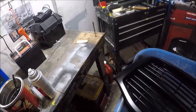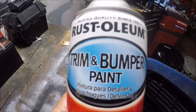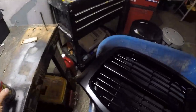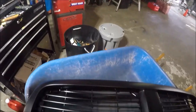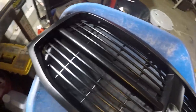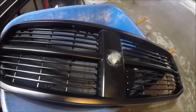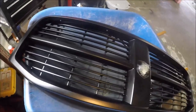What I was doing is I was showing you this Rust-Oleum trim and bumper paint. There's a lot of videos on YouTube about it, but what I'm doing is I'm painting my grill on my truck because it's that plasticky 2008 Dodge 2500. It's full of plastic crap.